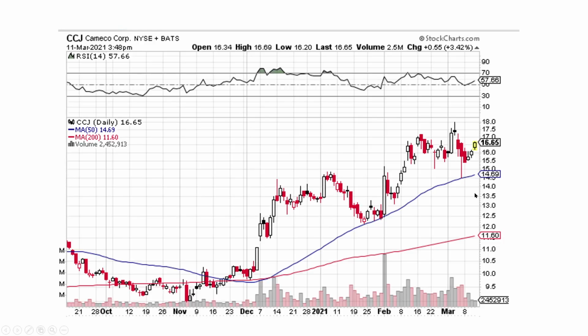So this thing could continue to chop sideways here. I don't see any reversal patterns yet. These are three small up days, and we've got three bigger down days with more power. So this thing's probably going to chop back and forth, is my guess.